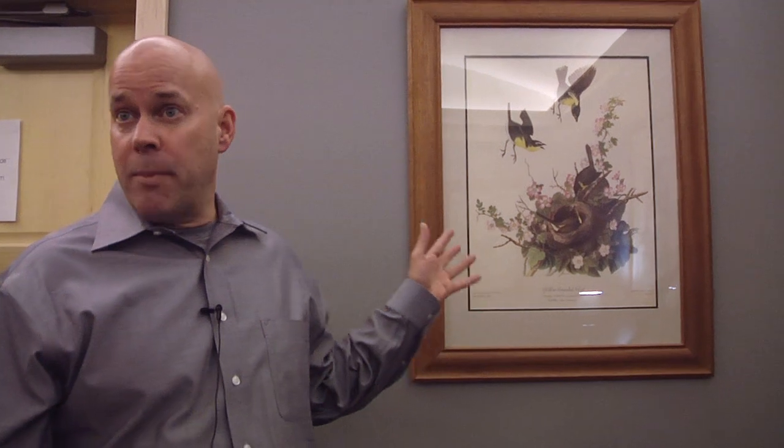These original Audubon prints, actually these were collected by my grandparents. Oh. So they go back that far. And they've just become part of the Staymates collection. So they're part of Staymates now.